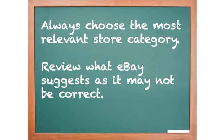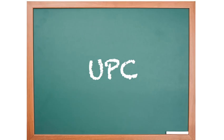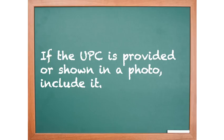Okay, for the category, always choose the most relevant category on eBay. eBay has that thing now where the categories will pop up and it'll try to put your item in the right category, but sometimes it's wrong. So you always want to check that to make sure it makes sense. Especially if you're doing collectibles or unusual items, it may try to stick it in the wrong category. So always review that.